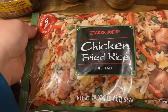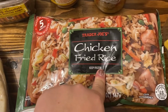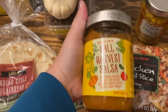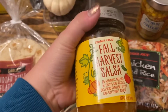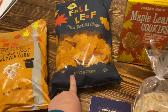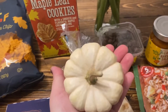This is frozen chicken fried rice, which is really easy. It says that it's ready in 5 minutes. I love fried rice, so I got that. This I thought looked really good. It's fall harvest salsa. It says it has pumpkin, apples, and butternut squash. So I thought that that would be really good to try with the fall tortilla chips. Also, I got this little white pumpkin. It was only, I think, 69 cents. And I just thought that that was so cute for decoration.